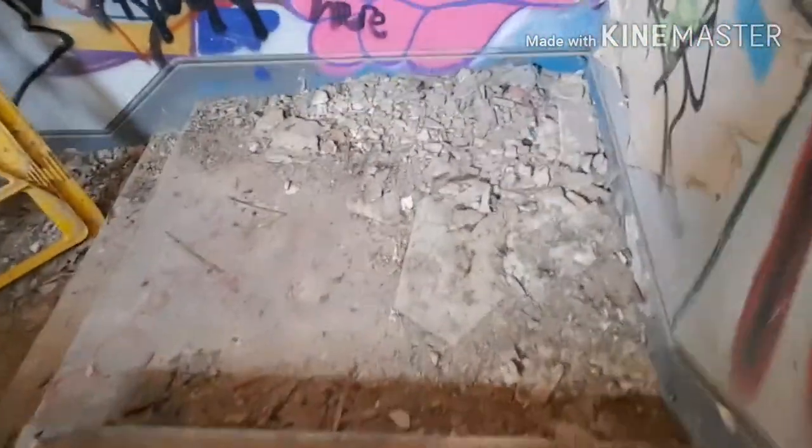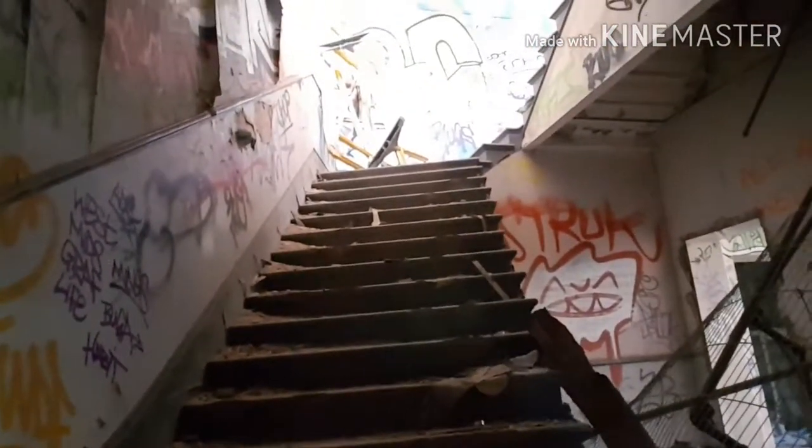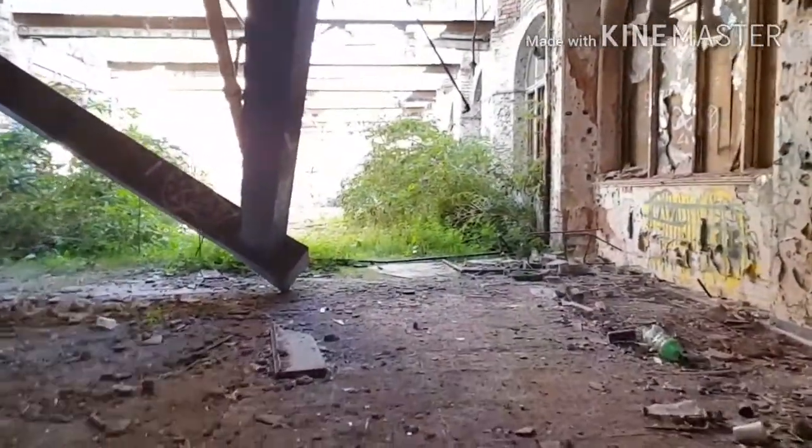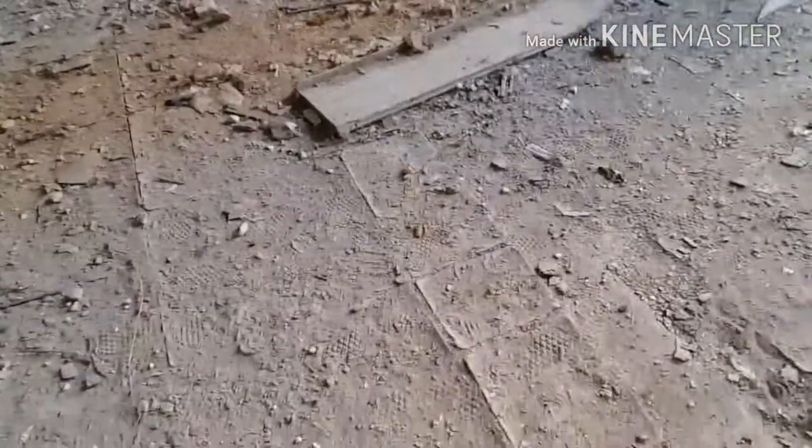Downstairs. Old Victorian steps. There's a banister, like a railing. Just going to go through this way. Like the old factory, I don't know if you can see. Some of the old factory tiling still on the floor, can you see it? Through the dust.